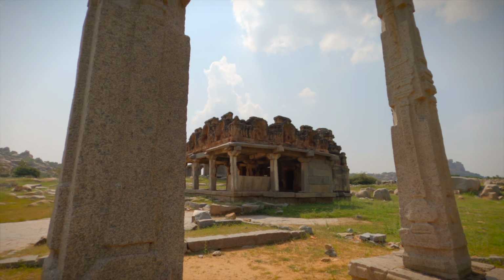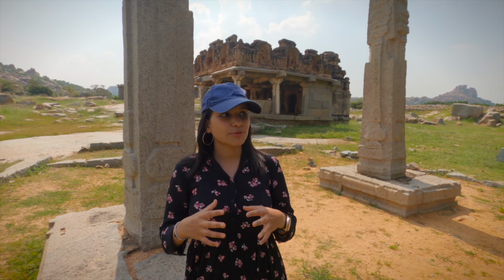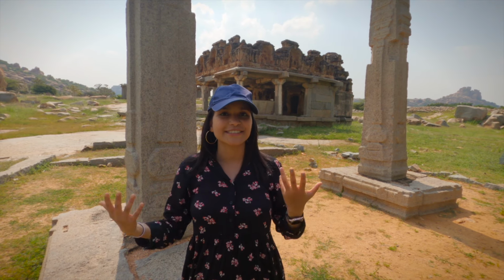One note of caution: be prepared, have your cap on, get at least 2 liters of water, because even post monsoons it's very hot, and to enjoy and absorb this place you need a few hours at least, and you need to be prepared with all these things.